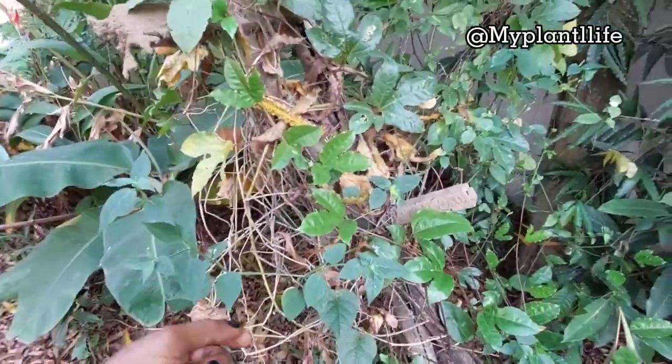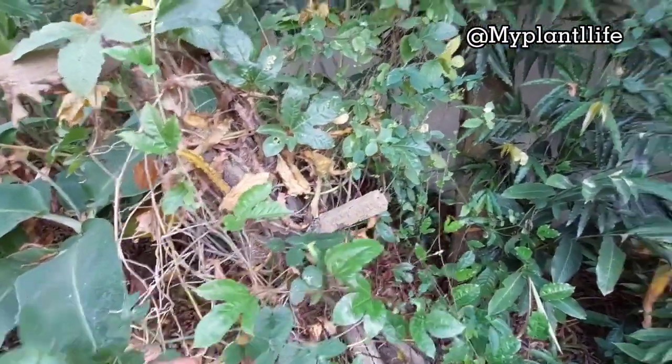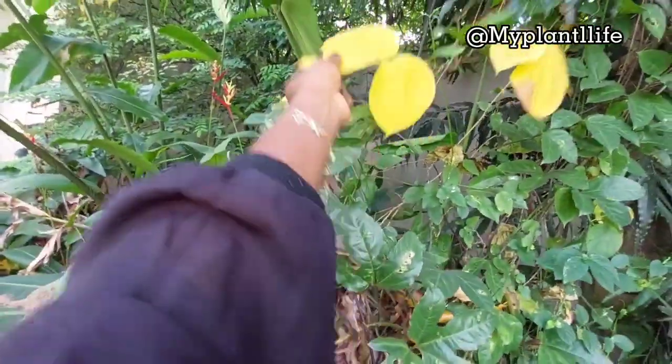Oh, wow. And your passion fruit. I don't know why, passion fruit just died. No, it's still alive. Very alive. It needs sun. Yes, it does. And then a proper trellis. A proper trellis. Is this not your three leaf yam?